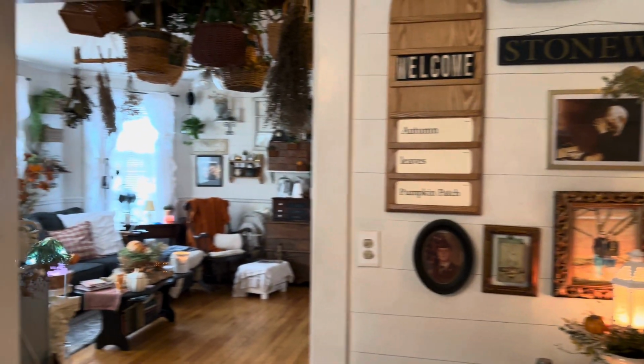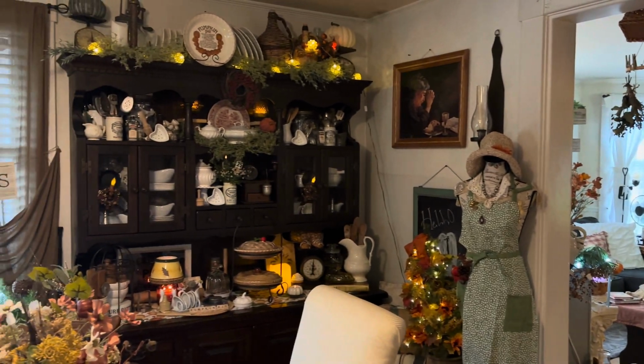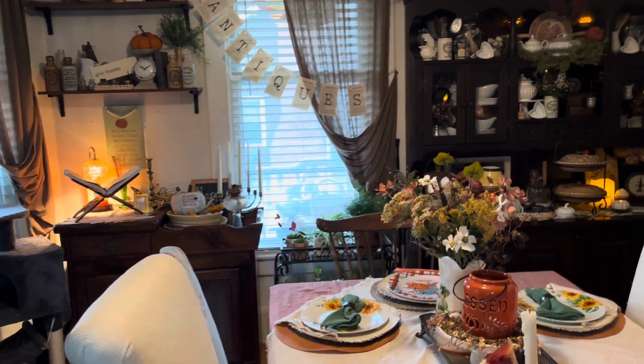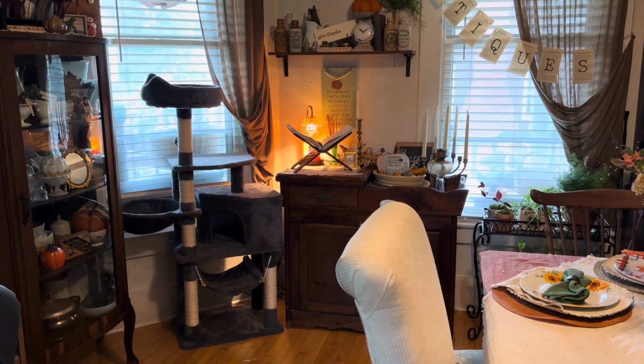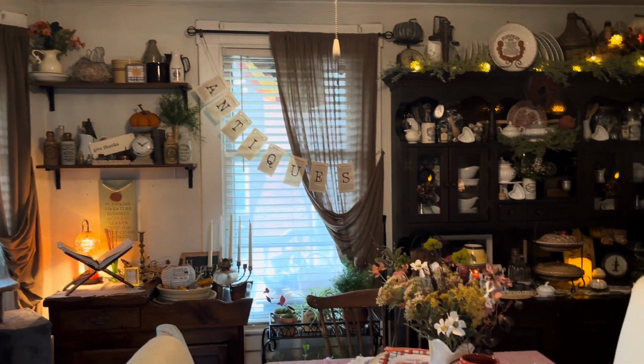So yeah, that is my dining room and living room. And then of course we have our cat tower. Our cats love looking outside.